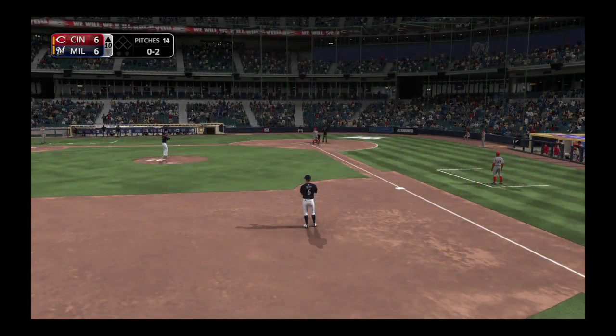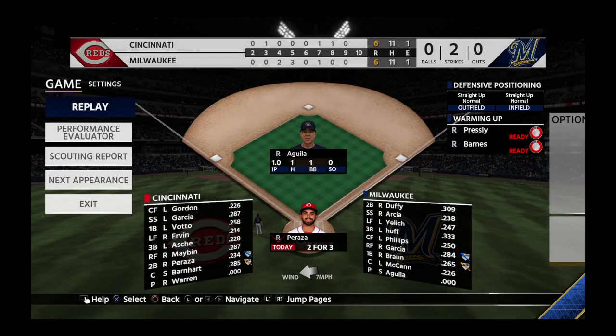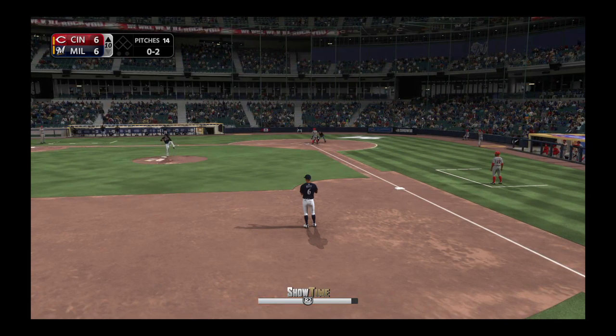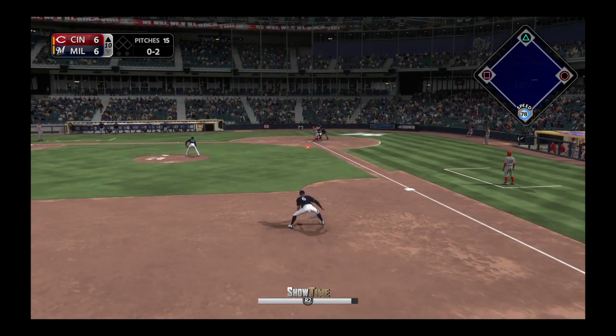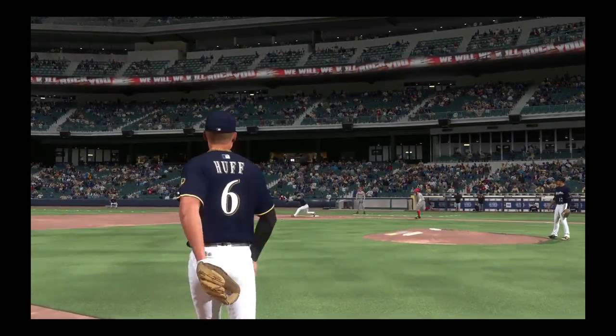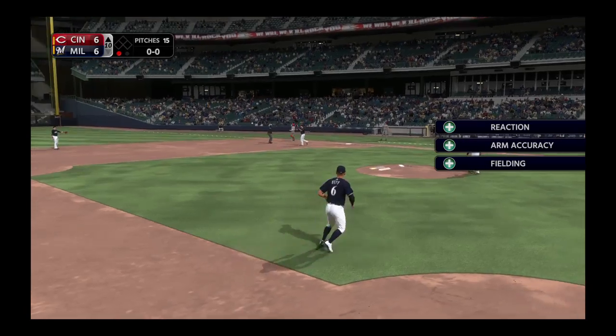Stepping up now, Jose Peraza. 2 hits in 3 at-bats for him in this one. Into the windup, here comes the 0-2 pitch. This one's down to third, right to him. Throw to first gets him, 1 out here to lead off the 10th.